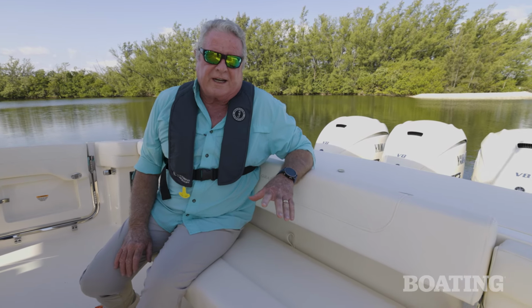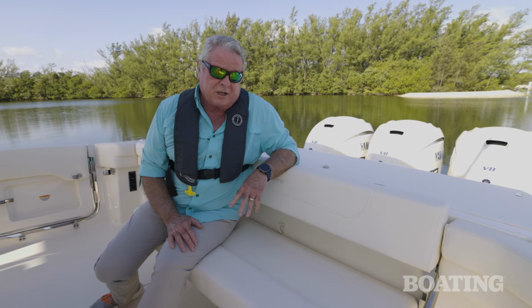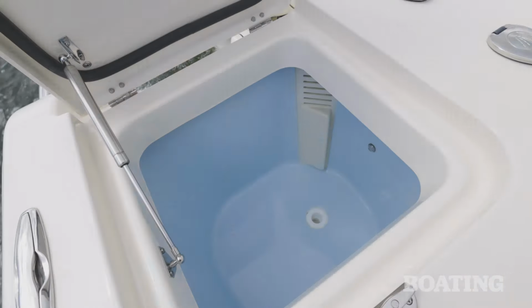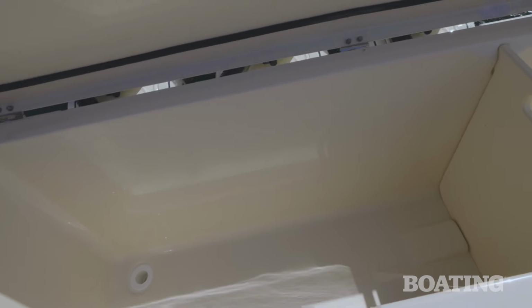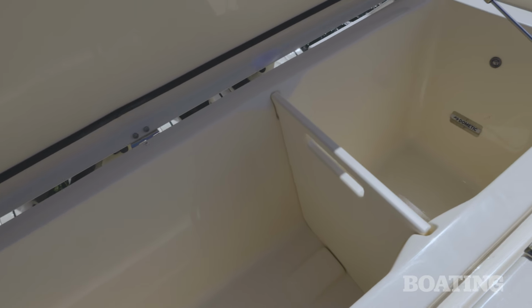Now with a beam of over 13 feet, you've got an enormous fighting cockpit, and this boat is full of features that are going to make fishing so much easier for you. On the port and starboard, you've got 2 large live wells. They're 35 gallons each. In the center, you've got a large fish box or a cooler. It's got a standard cool plate in it, so you don't have to fill it with ice. Everything's going to stay cold without it.